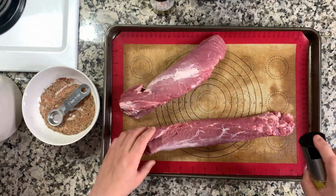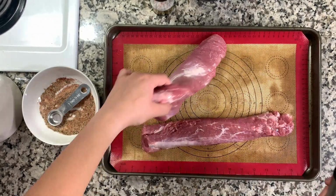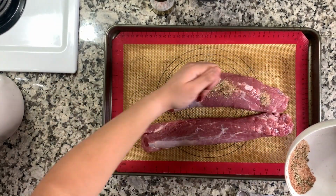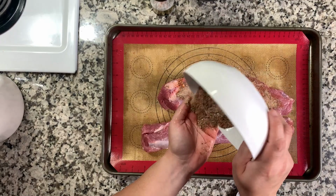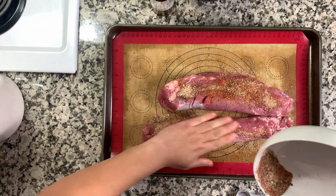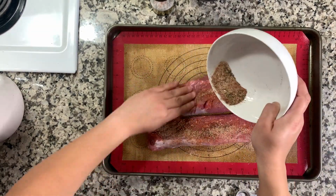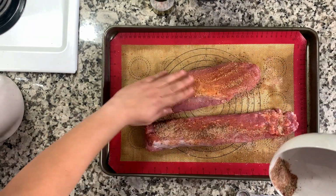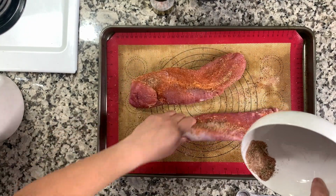Now, the recipe I'll have linked for you calls for pork loin. I'm going to be using 2 pork tenderloins. It's a little over 2 pounds for me, and I'm just going to spritz them with a little bit of oil to help the rub stick better, and I'm going to just pour the rub onto the pork and rub it all around all sides to get that nice and coated.